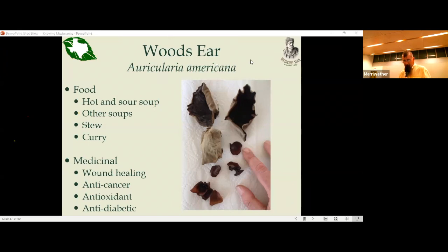So we have the wound healing. Like the earlier mushroom, a poultice of this mashed up mushroom applied to a slow healing wound has been shown to stimulate and speed up the healing of wounds. Anti-cancer, antioxidant, so you got to take care of those free radicals, and anti-diabetic, again, helping control sugar. In this case, from what I've been able to see, it looks like the compounds in the wood ear mushroom actually bind to the sugar in your digestive tract and don't release it.